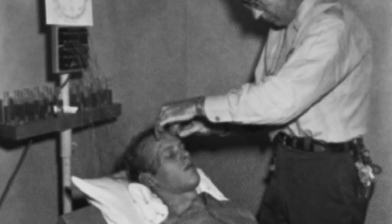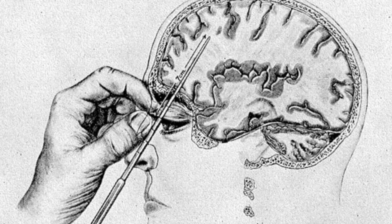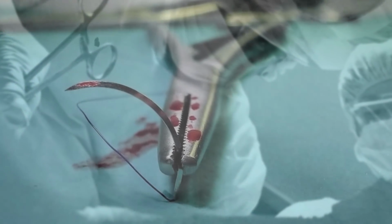This procedure includes an ice pick through the side of the eye in order to alter the person's frontal lobe. This normally resulted in them becoming less mentally disturbed, but basically like a mindless zombie. What's even crazier about this practice was that the person who came up with this treatment actually won a Nobel Prize. And the last one was actually performed in 1967, which ended in a fatality.